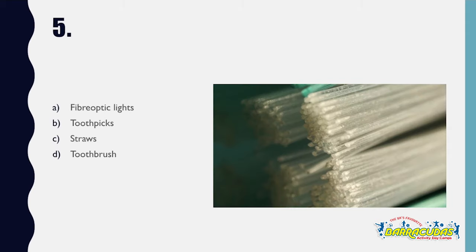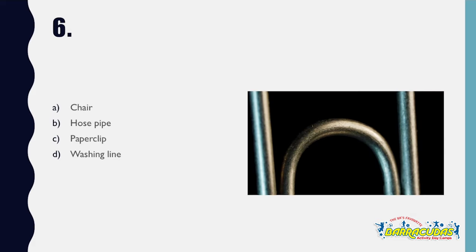Number five. Is this A, fibre optic lights, B, toothpicks, C, straws, or D, a toothbrush? If you don't know what fibre optic lights are, they're lights where the light travels along a little bit of plastic at the end and it looks like the whole plastic lights up. They're very pretty and twinkly. Okay, number six. Is this A, a chair, B, a hose pipe, C, a paperclip, or D, a washing line?